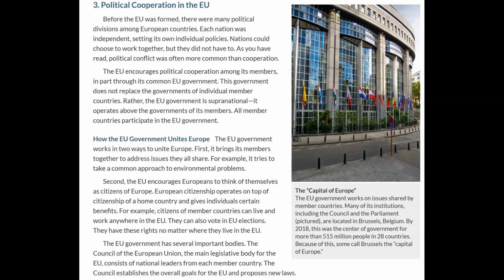The European Union encourages political cooperation among its members, in part through its common European Union government. This government does not replace the governments of individual member countries. Rather, the EU government is supranational. It operates above the governments of its members. All member countries participate in the EU government. We have a picture on the side that says the capital of Europe in quotes.